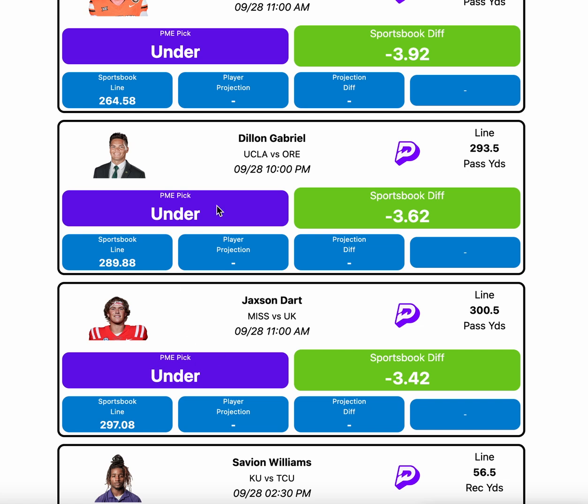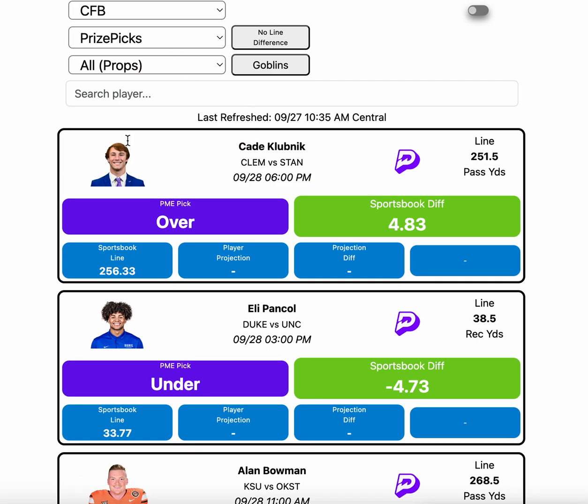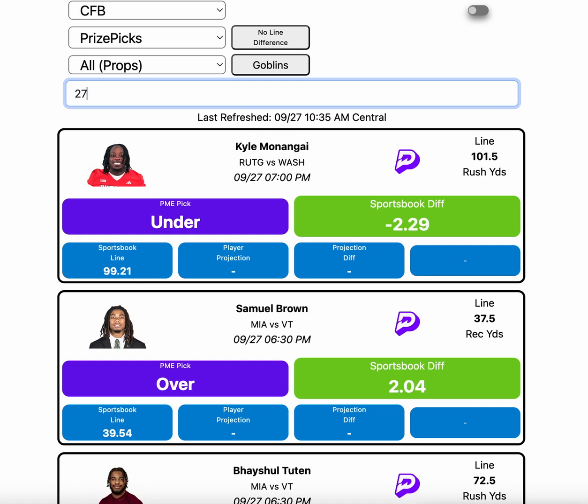Plain and simple. Jackson Dart under 300.5 passing yards at a minus 3.42. So many 3 or more differentials as of right now. Let's type in 27 so we could talk about just today's games alone. The best value on tonight's games is Kyle Monagai. Not sure if I'm saying that name right, but Kyle under 101.5 rushing yards at a minus 2.29.